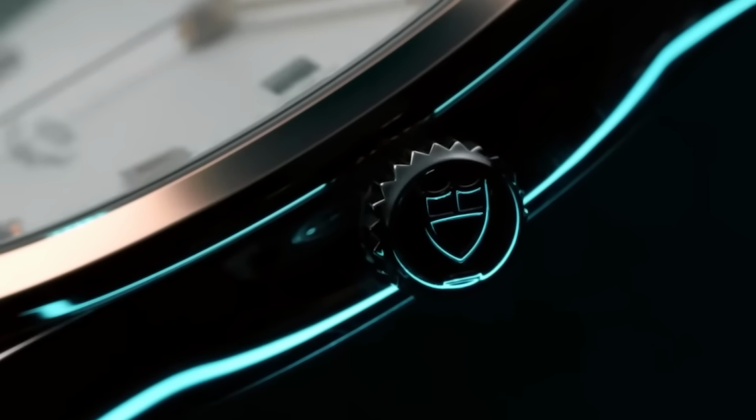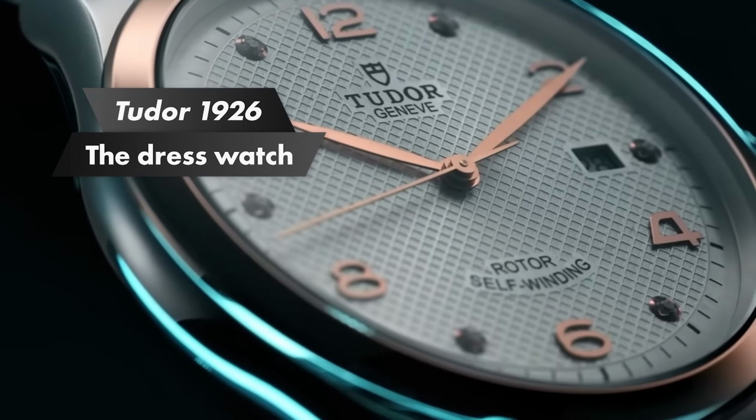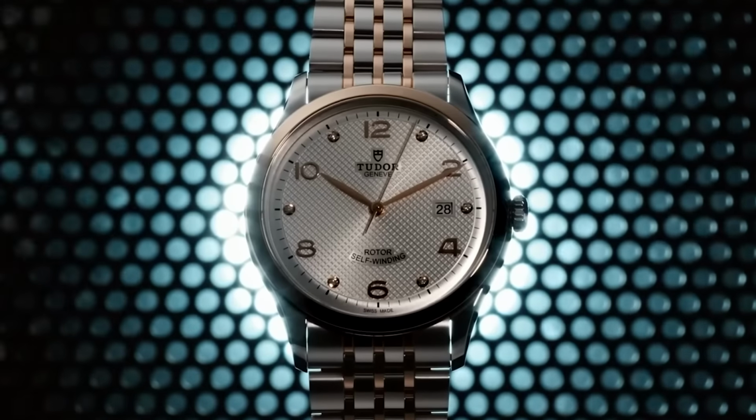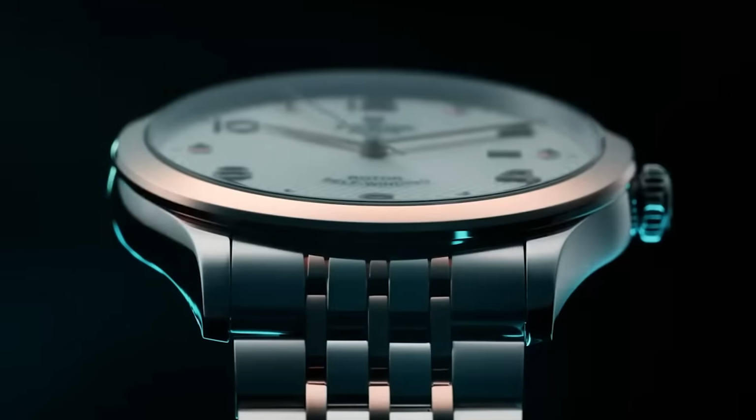The Tudor 1926 is another watch that is just a watch that Tudor has. Dress watches might be a declining market, but most brands have an option, and the 1926 is Tudor's option. I would say go for a Baltic, or get a Studio Underdog, or a Seiko Cocktail Time, or get a Nomos. The 1926 is probably the most forgettable of the Tudor models, in my opinion. It's not bad at all, but I don't feel it has a lot of character.